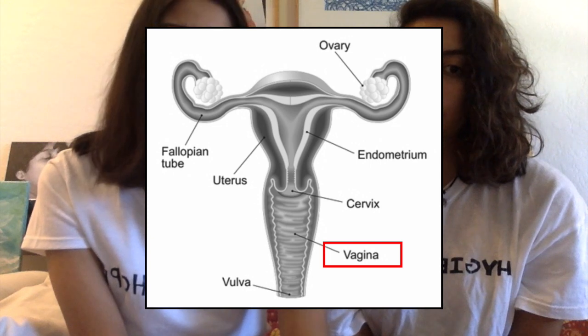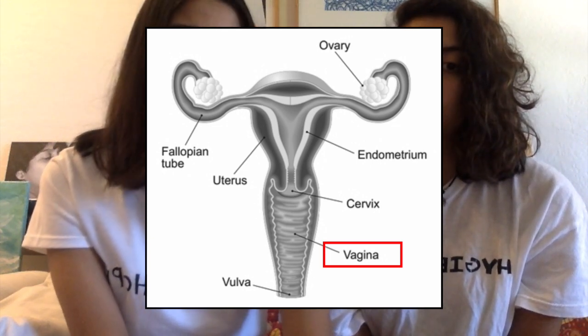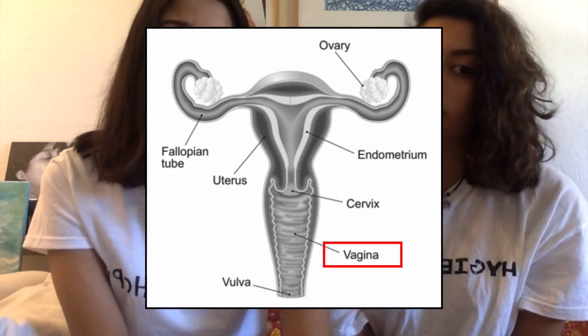Now, let's move on to the internal genitalia. First, you have the vagina. The vagina extends from the vulva externally to the uterine cervix internally. The structure of the vagina is a network of different tissues.